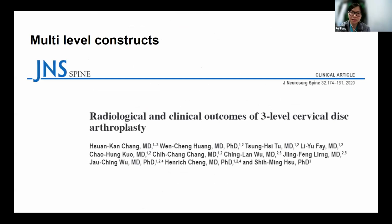Okay. And what about multi-level constructs? Well, as we've all seen, a lot of patients have multi-level disease, and we commonly do multi-level ACDF, and those have been shown to have good outcomes. But what about multi-level disc replacements?